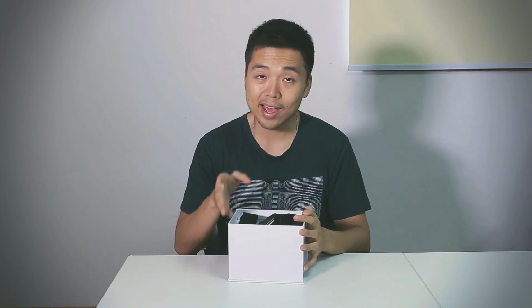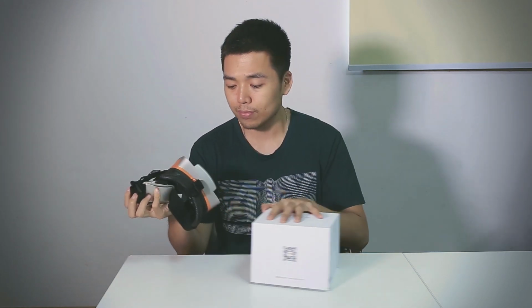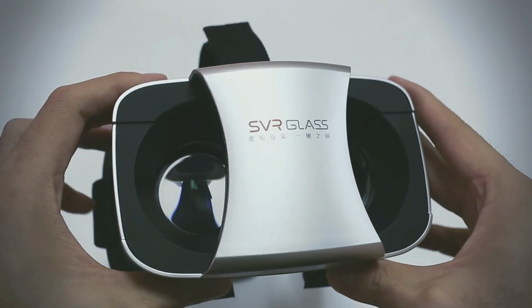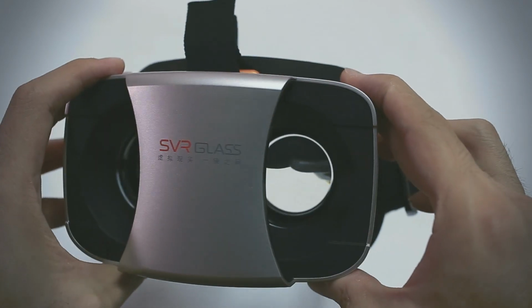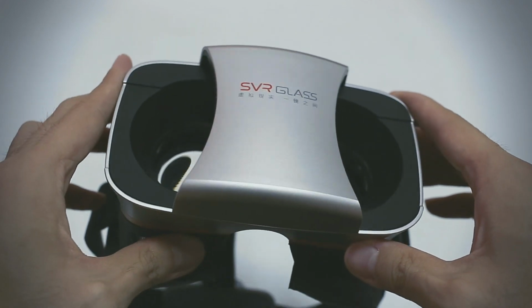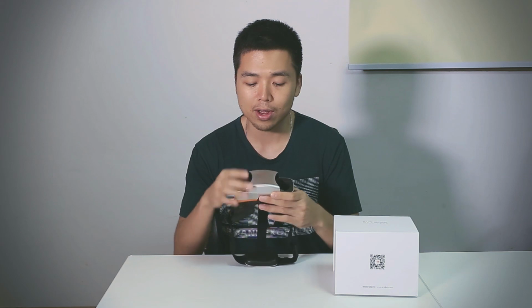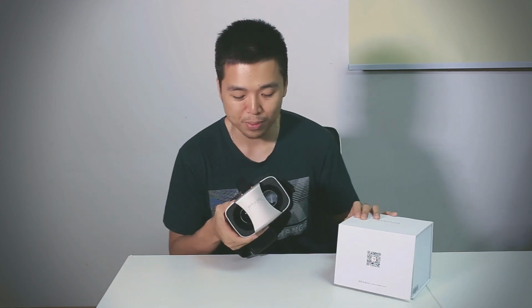But you know what? You guys asked for it, and we like great things, and we think this is a pretty good product from just looking at it initially. So this is the SVR Glass, and right away, from playing around with so many headsets before, the feel and the materials, the PU leather and the plastic on this casing, is definitely at least 1 or 2 tiers higher than what we've reviewed before.